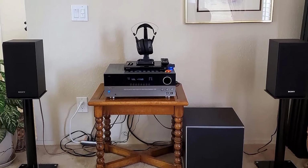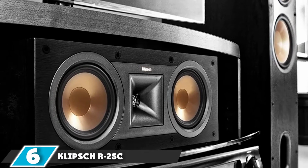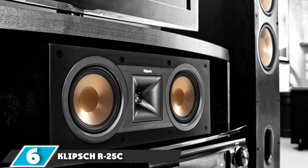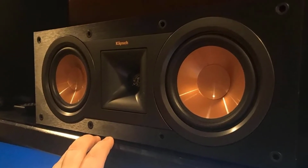But what really stands out is that wide dispersion tweeter that results in a rich and full-bodied soundstage. The number 6 position is dominated by Klipsch R25C center channel speaker. Klipsch is well known for their reference style speakers, and that's an ideal you should be looking for when seeking out a speaker that can serve as the hub for your surround sound system.